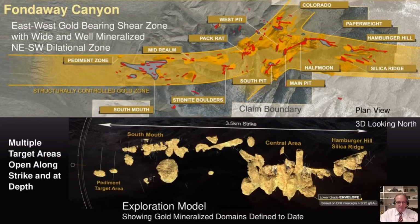However, if you look from the Colorado to the Pack Rat and the Paperweight Half Moon South Pit area, what really makes this project stand out from the crowd is that zone is a dilational northeast-southwest zone that has allowed the multiple phases of gold mineralization to come up through the east-west main structures, but then it branches out through this entire dilational zone. And if you're just looking at that central area, that dilational zone, that's about an 800 meter squared area with predominant mineralization permeating through it. And of course, that's where a lot of the historic work has been focusing on.